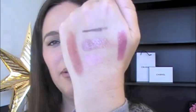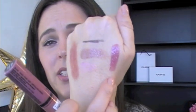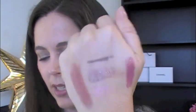And she is gorgeous. And the smell of these things, this is gorgeousness. I'm so glad that I found her a few weeks ago because I love these things. It is the most perfect pink. And I'll tell you, I use this by itself. I use it over things.